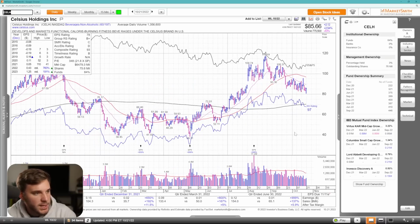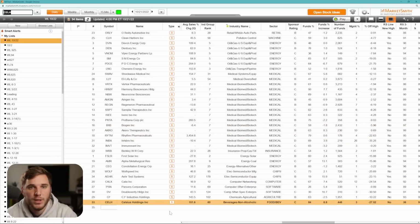CELH, I believe this is the last one on the list. Great fundamentals, but in terms of the technical setup, not the best because we're still below a declining 21 EMA. We do have a potential change in trend here on Friday if we follow through to the upside, but until it really starts bottoming here and gets back above the 21 EMA at least, I won't really be focused on this one. But just because of the fundamental story as well as the great numbers, this is a name to have on your watch list and just take a look at every single weekend. So that was a quick run through a whole bunch of stocks.